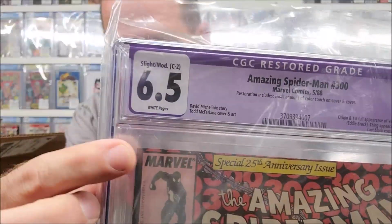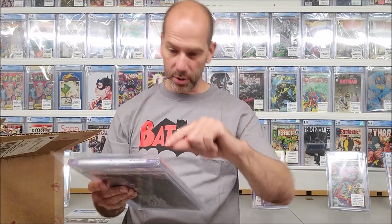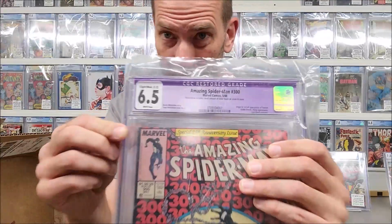Oh yeah, I remember this. Yeah, I pointed this out to the guy before he sent it in, but we sent it in anyway. There's a piece missing off of the corner here, and somebody touched it up with a black marker. Like, oh, there's a piece missing, well, I'm just going to color this part black and nobody will ever know. Anyway, he still just wanted it protected. 6.5 wasn't that great of a condition book anyway, but it has that color touch on it. Knew that going in. Not a big deal. It was a personal book.